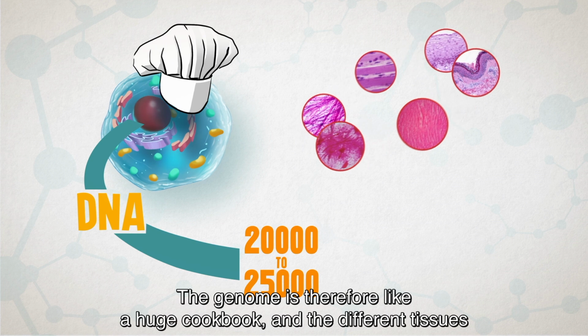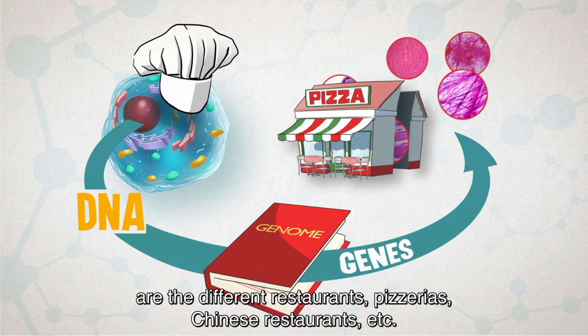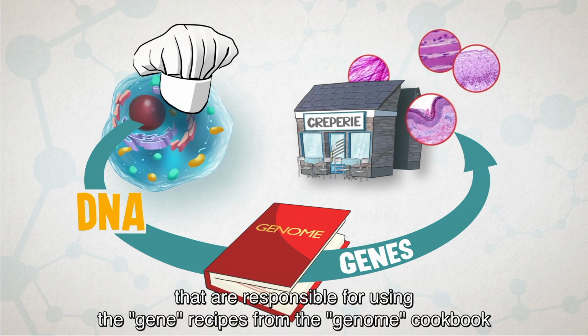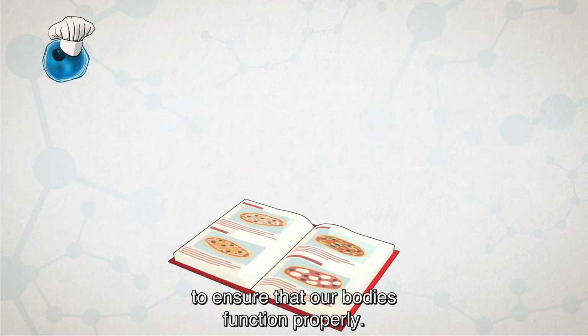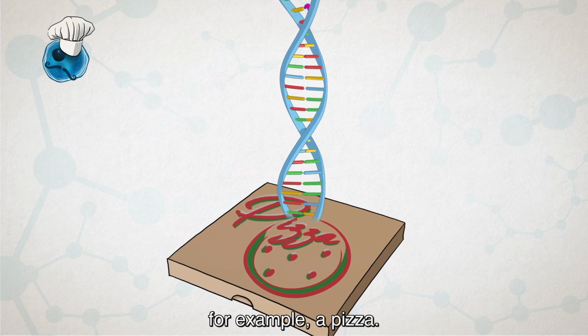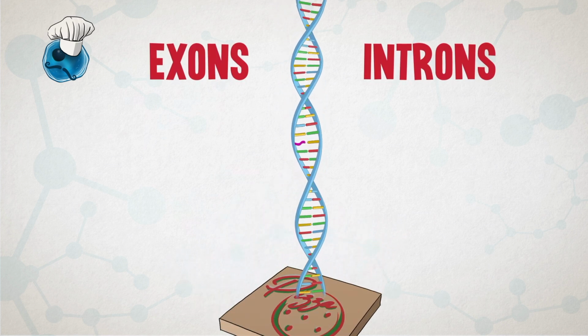The genome is therefore like a huge cookbook, and the different tissues are the different restaurants, pizzerias, Chinese restaurants, etc., that are responsible for using the gene recipes from the genome cookbook to ensure that our bodies function properly. The genes are like recipes for making a dish, for example a pizza. The genes are composed of introns and exons.